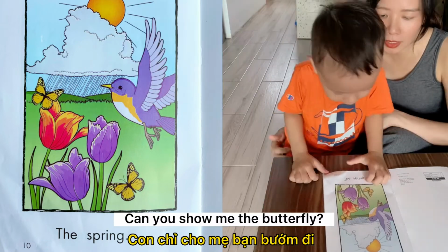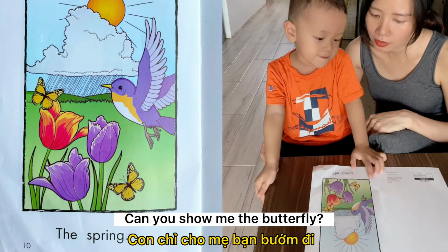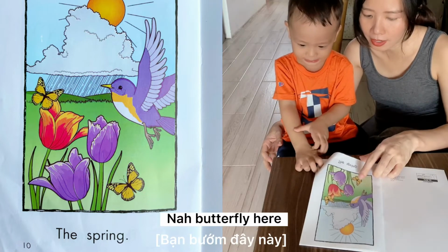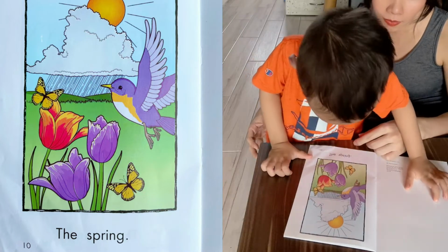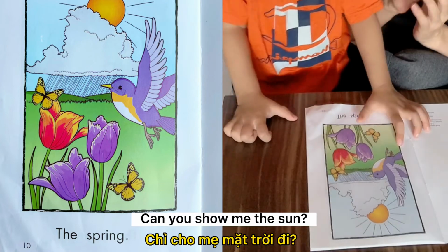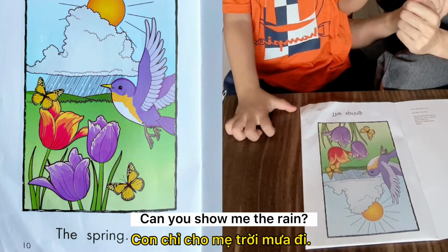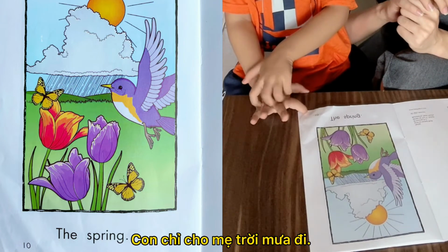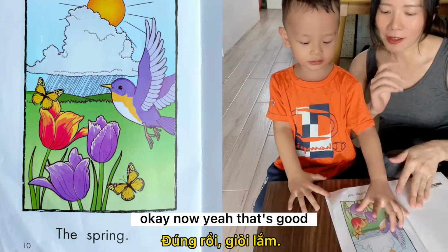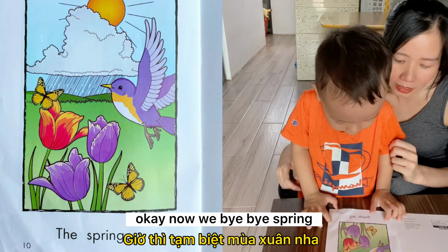Okay. Can you show me the butterfly? Butterfly. Now, butterfly here. Can you show me the bird? The bird. Yeah, that's right. Can you show me the sun? Okay. The sun. Yeah. Can you show me the rain? The rain. Yeah, that's good. Okay, now we say bye-bye, spring.